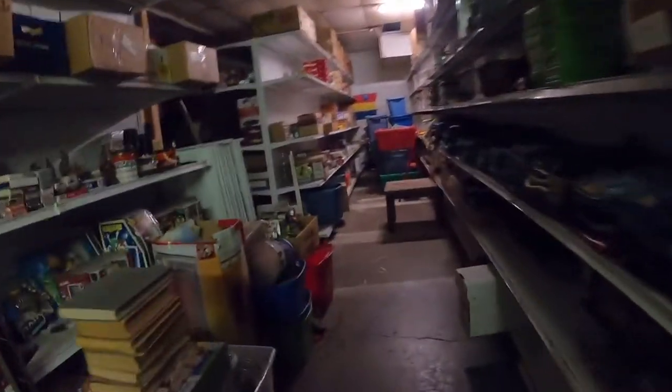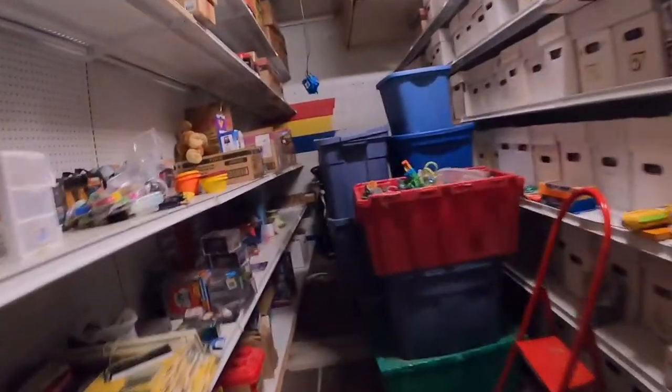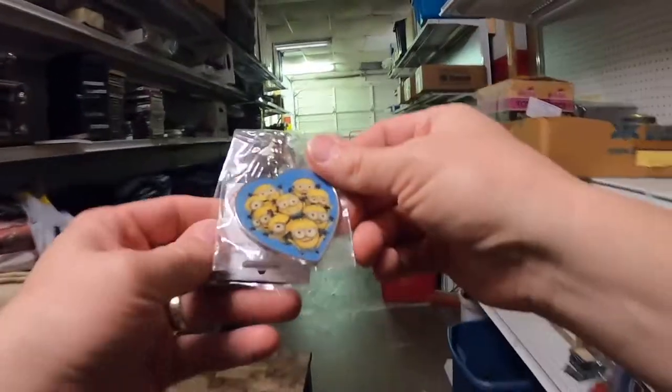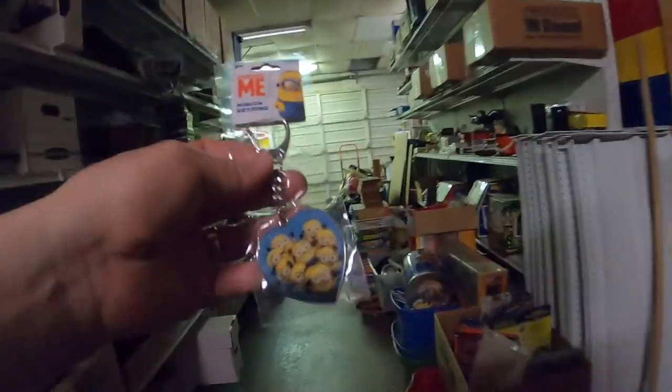This one's back here. The old garage. Let's see if we can get past this without hitting the camera. Oh, the answer is no. All right, it is this here, Despicable Me keychain. Here we go. Yeah, heart-shaped minion keychain. New in the package.